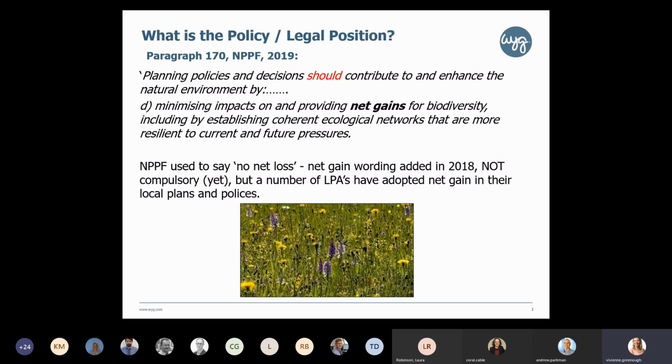The National Planning Policy Framework says that planning policies and decisions should contribute to and enhance the natural environment by minimising impacts on and providing net gains for biodiversity. So the NPPF used to say no net loss. However, the wording was added in 2018 to now say net gain. It isn't compulsory yet, but what we're finding is that a number of local planning authorities have started to adopt net gain in their local plans and policy.